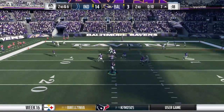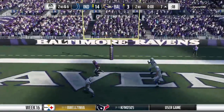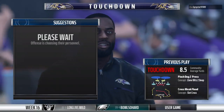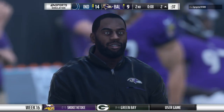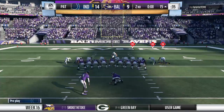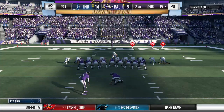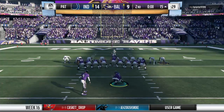From the gun, Flacco. And this is caught. Touchdown, Baltimore. Mike Wallace in the final seconds of the first half. And the Ravens have cut it to within a score. Terrific. Touchdown. I know we've got a game now.